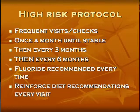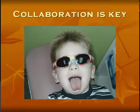And the fluoride's recommended every time we go over diet and hygiene. And what are you doing at bedtime? And what are they snacking on? And what are their regular drinks throughout the day? Revisit it every time, because the more they hear it, the more likely they are to comply with it. And collaboration is the key.